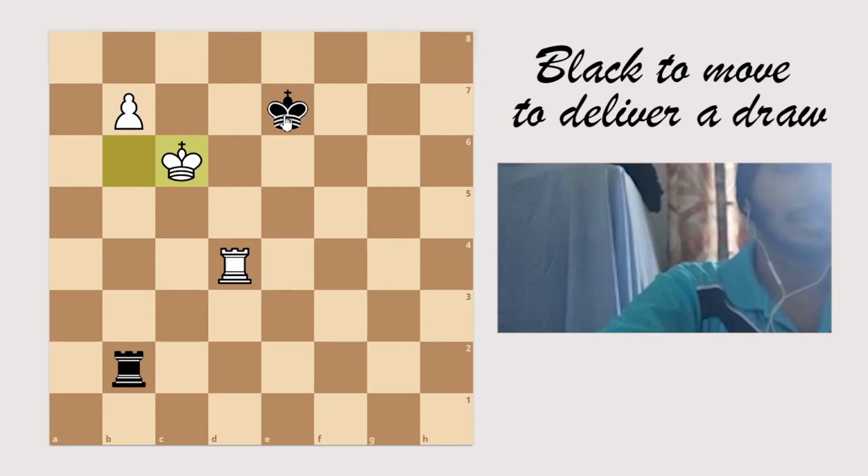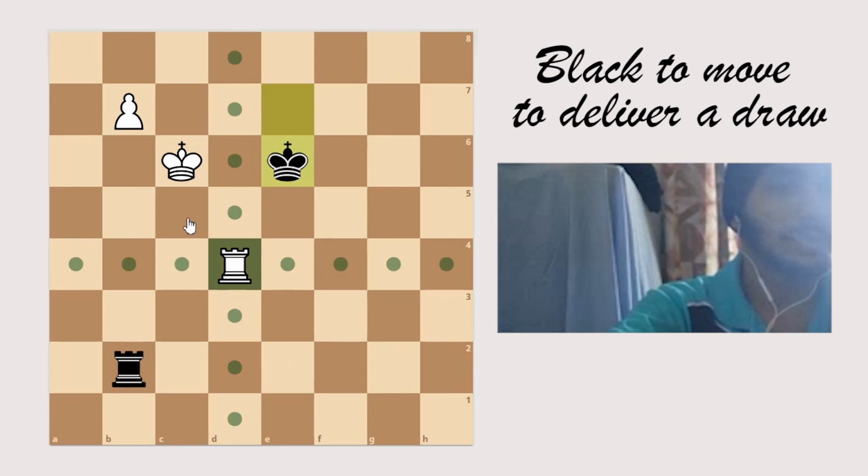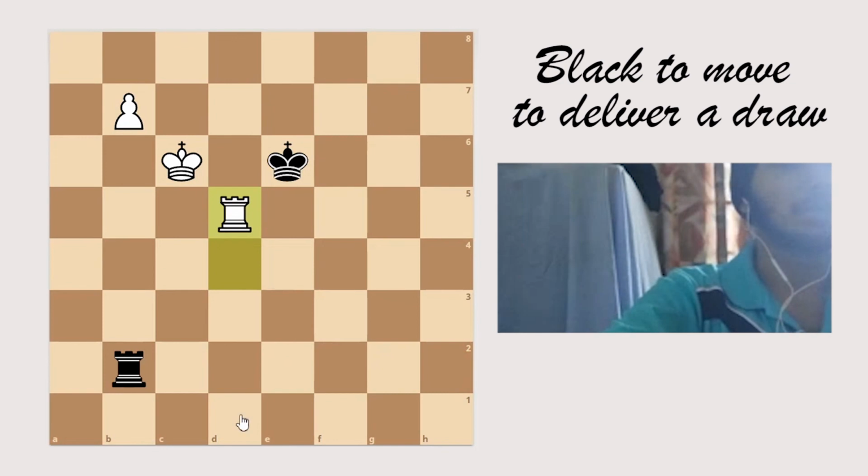The king will move from e7 to e6. Okay, so now as you can see, since the white king can't move forward and the white rook can't make the bridge at b4 and b5, the next move is that white will want to make the bridge at b5 and b6 respectively. So now the rook will move from d4 to d5.